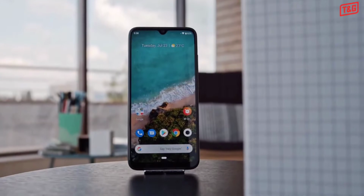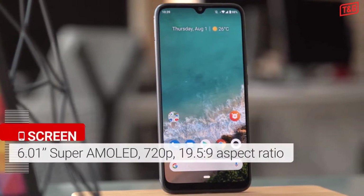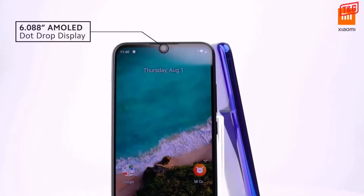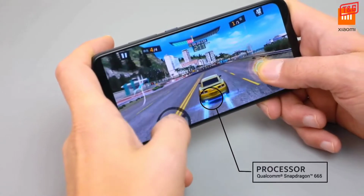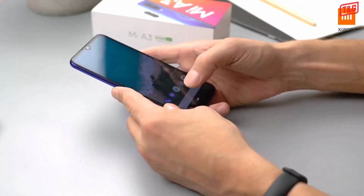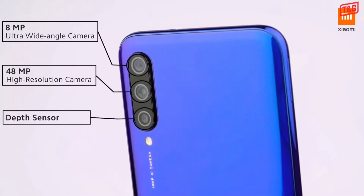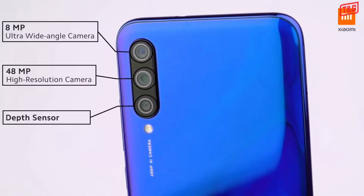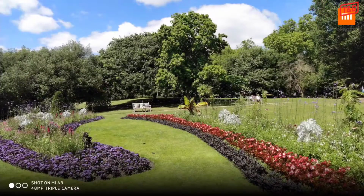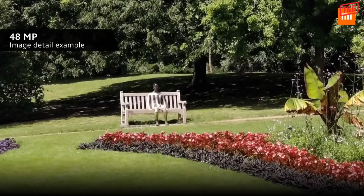Xiaomi Mi A3 smartphone was launched on 7th July 2019. The phone comes with a 6.08-inch touchscreen display with an aspect ratio of 19.5:9. It is powered by a 2GHz octa-core Qualcomm Snapdragon 665 processor. It comes with 4GB of RAM. As far as the cameras are concerned, the Xiaomi Mi A3 on the rear packs a 48MP primary camera with an f/1.79 aperture and a second 8MP camera with an f/2.2 aperture, and there is also a third 2MP camera.